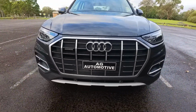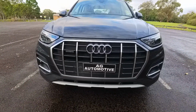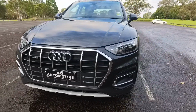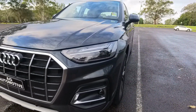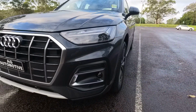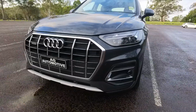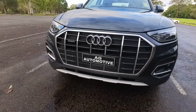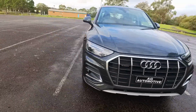Alright, so the front here you've got the Audi badge, you've also got this black and chrome looking grille, and you've got the matrix headlights there along with daytime running lights, and also further down the driving lights with some chrome trim. And to finish it off, a little bit of silver trim at the bottom and your front parking sensors there as well.